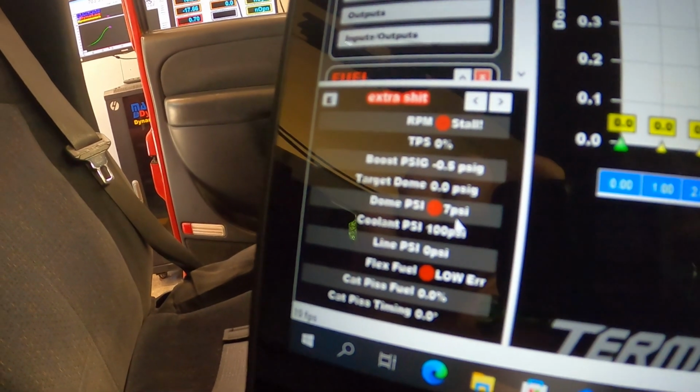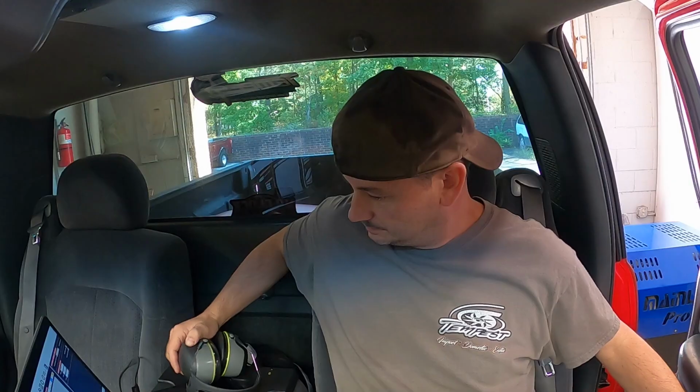And 7 psi is what I was targeting, so now we're good to go. Damn, it feels good to be a gangster. Seems like a good time for a quick backstory on this car.